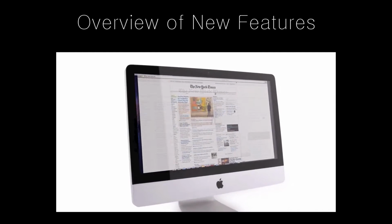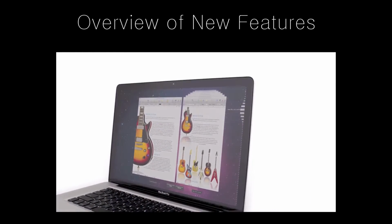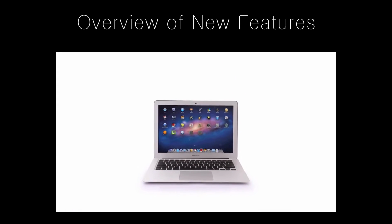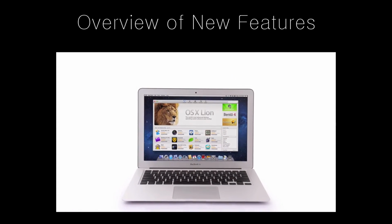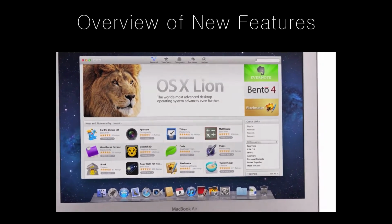Gestures, full screen apps, Mission Control, Autosave and Versions, Launchpad, and of course the Mac App Store. Lion takes what was already the world's best operating system and makes it even better.